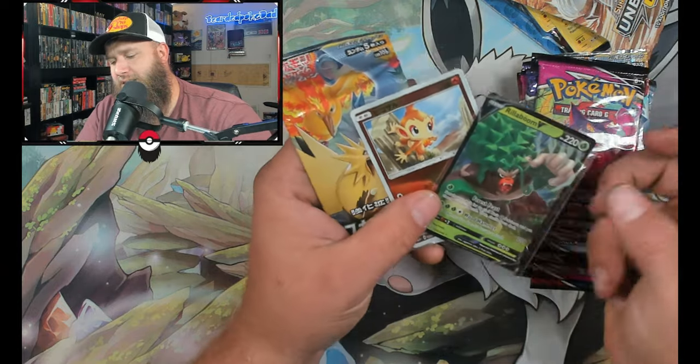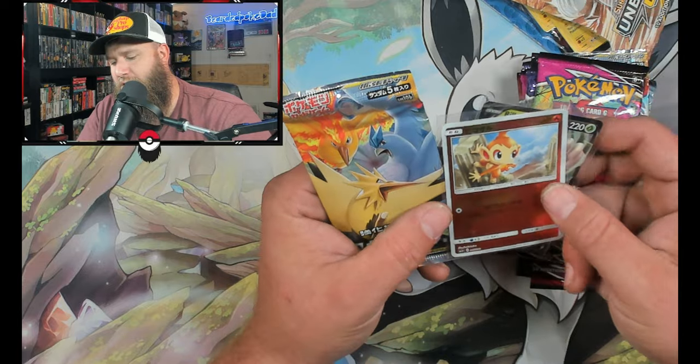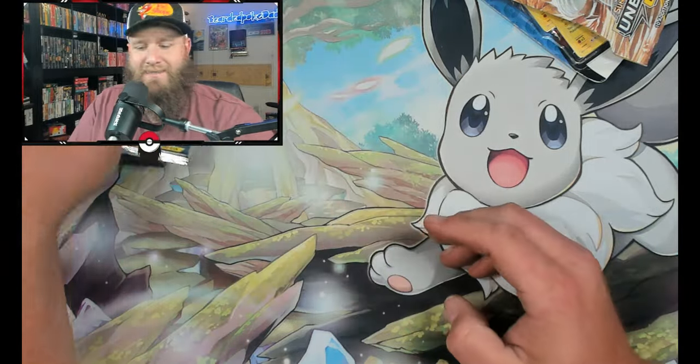Looks like a couple loose cards in here. We got a Rillaboom V, and that is from Rebel Clash, and then a Chimchar card, along with another Tag Team Japanese pack. So let's start opening these. Let's see what we can get. Hopefully we can get some crazy hits out of here, guys.